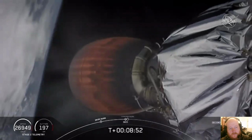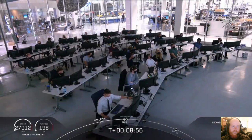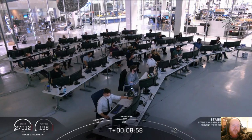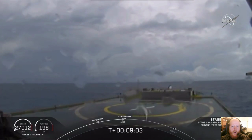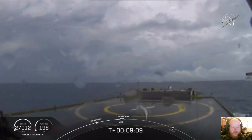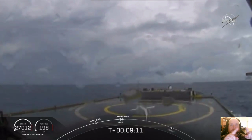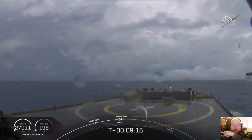Oh! So they have abort stages in space as well. Look, everybody's got their masks on. SECO, second engine cutoff. Now we are waiting for our first stage to make its way to our drone ship, Of Course I Still Love You. Dragon, SpaceX, nominal orbital insertion. And I love the fact that you can see everything, the progression down here.